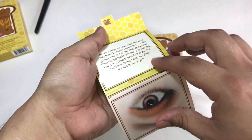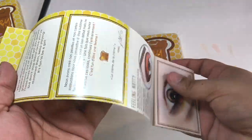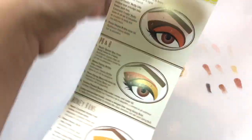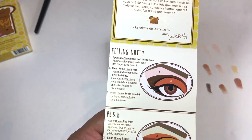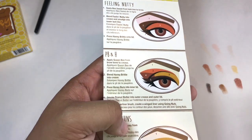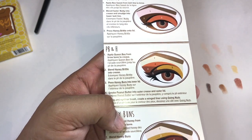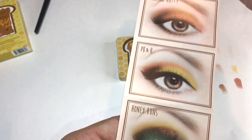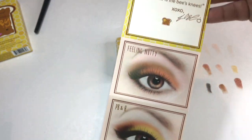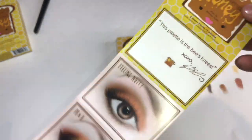So this is a little pamphlet. Of course, it's giving you some how-tos if you don't know how to put your makeup on, which is pretty cool, because I feel like a lot of people should have a guide to follow. Feeling Nutty, and it's telling you the different colors you would use, like 1, 2, 3, 4, kind of like a paint by numbers type of deal. And you can see those here. So yeah, the artwork is really nice too.